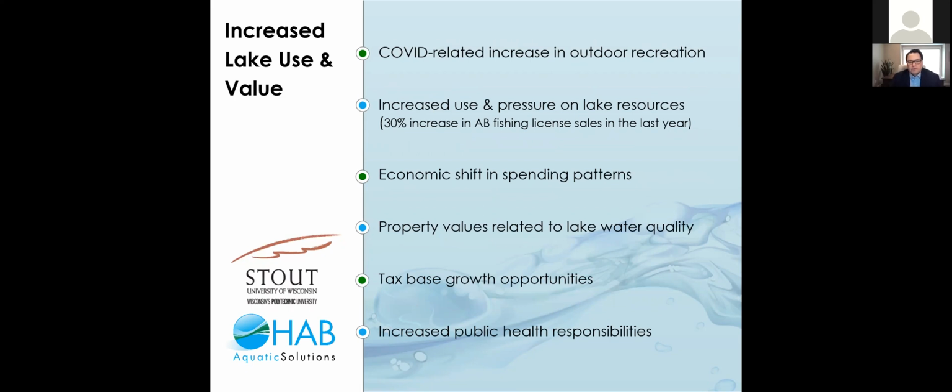More recently, these are just some of my own observations during and post-COVID. We are definitely seeing increased pressure on our water resources during and after COVID. Most notably in Alberta, a 30% increase in fishing license sales over the last year. Iowa is about a 25% increase. Most states I talk to are in that 20 to 40% increase in fishing license sales.